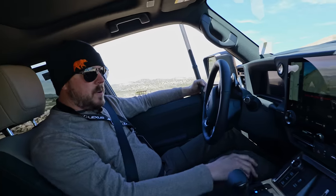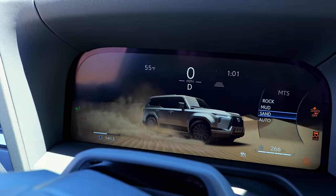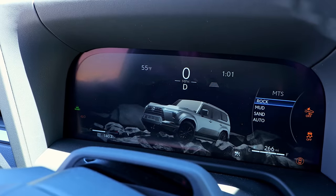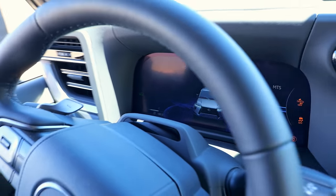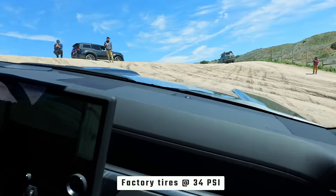Let's try driving mode. What we got here? Look at these animations. Look how sexy that is. So this is regular. This is sand. This is mud. And this is rocks. Okay, so this is actually auto. So it's going to just do its thing. Let's try auto. I mean, for not airing down, this isn't half bad.